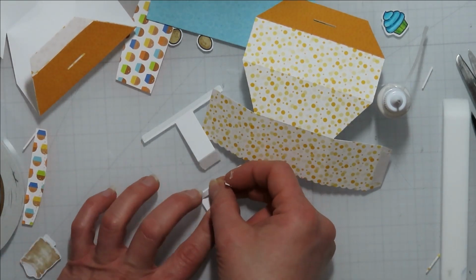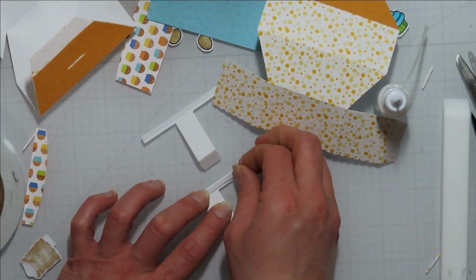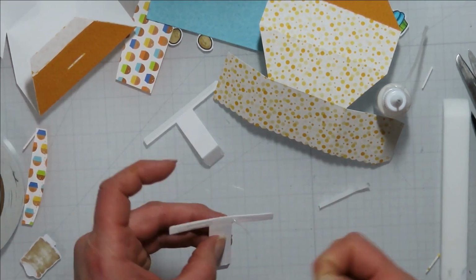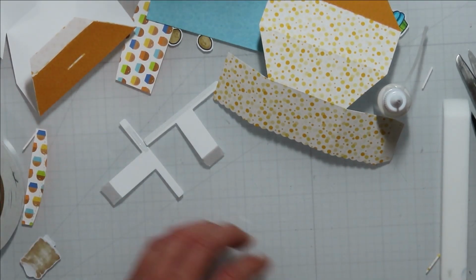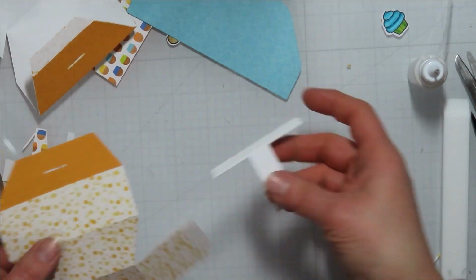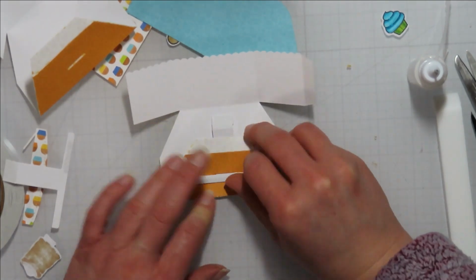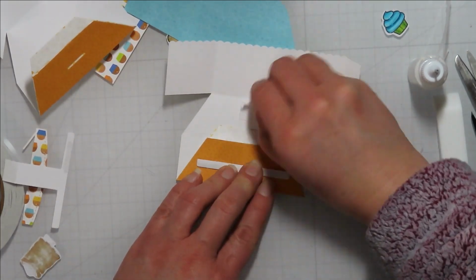I am bringing in some score tape, doing this before I actually add my T's to my platform pop-up. And yes, I don't know what I did with that roll of tape, but it just was not working for me. So I'm just going to go through and build that platform pop-up.